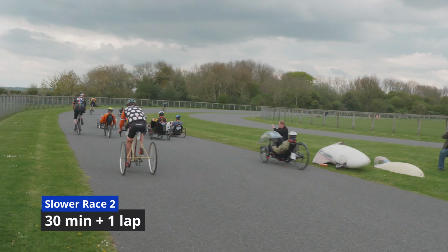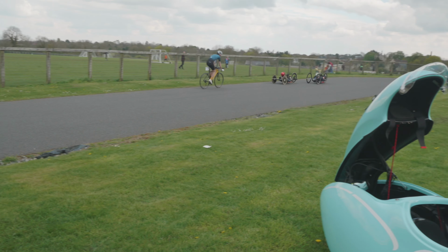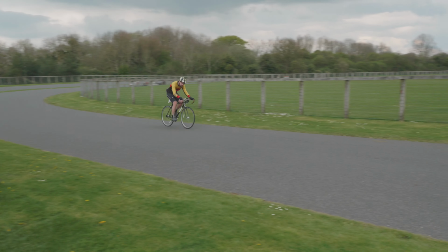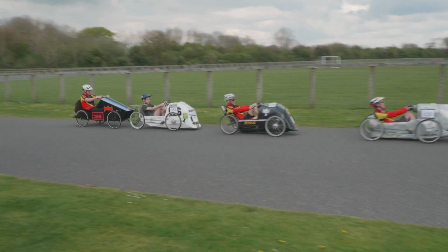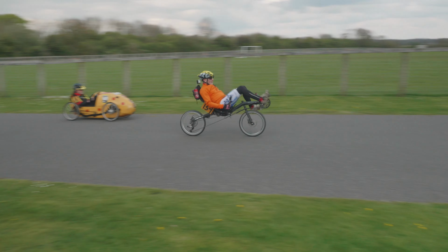Like in the first race, Ben Whitney and Mark Allen on their carbon handcycles are leading, ahead of Lewis Rawlinson on his road bike. They are followed by a lone road bike rider. A group of pedal cars is not far behind. The race is starting in the same way as previously.